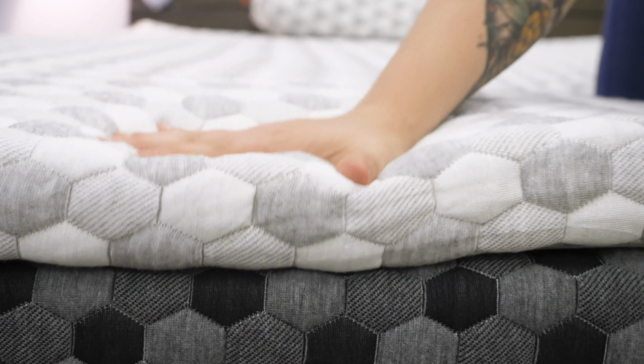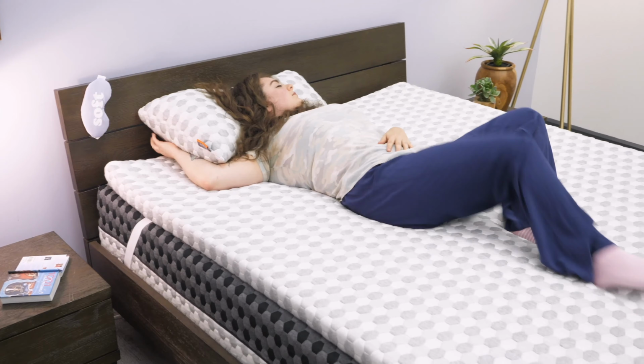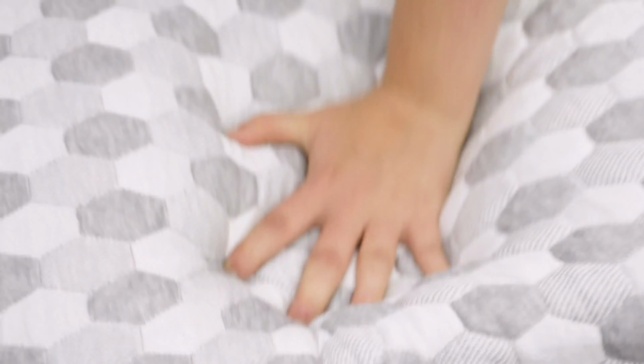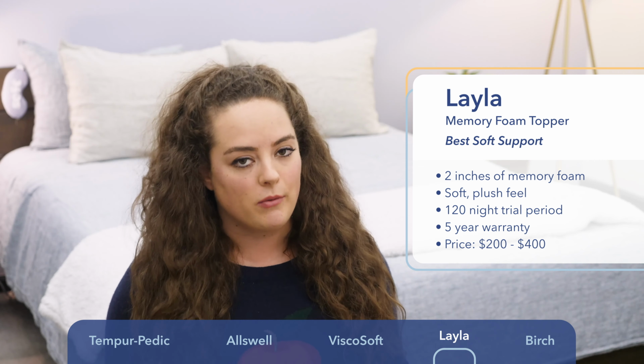So this mattress topper is 2 inches deep, so like I said, it's not going to give you a lot of that thickness like you would get from a 3 or 4 inch topper. But additionally, it's got that memory foam feel, but it is on the softer side of the firmness scale. So folks who prefer a softer feel, side sleepers in particular, this might be right up your alley.